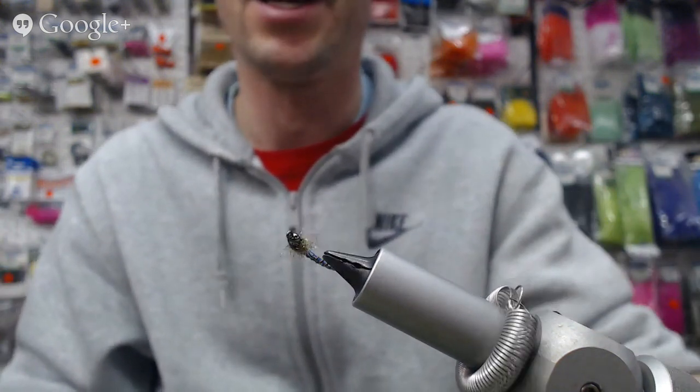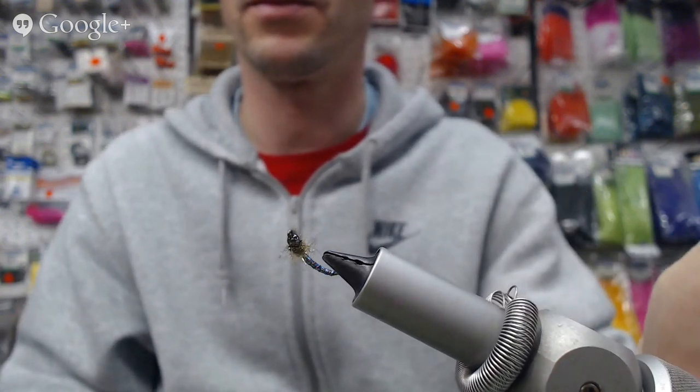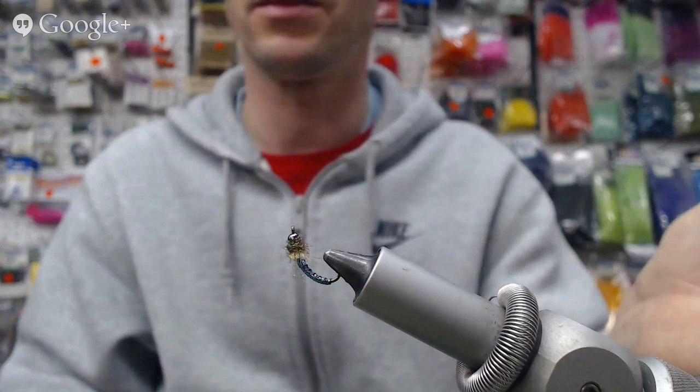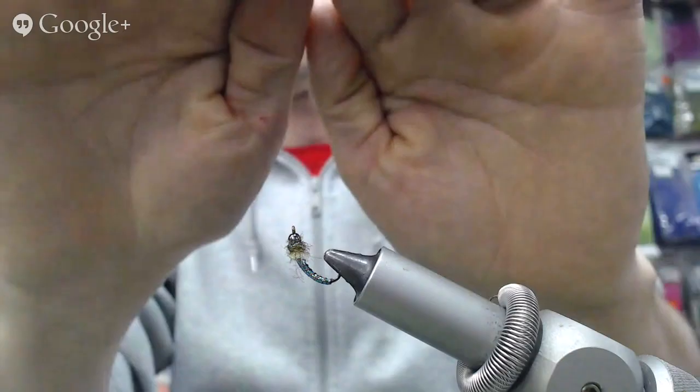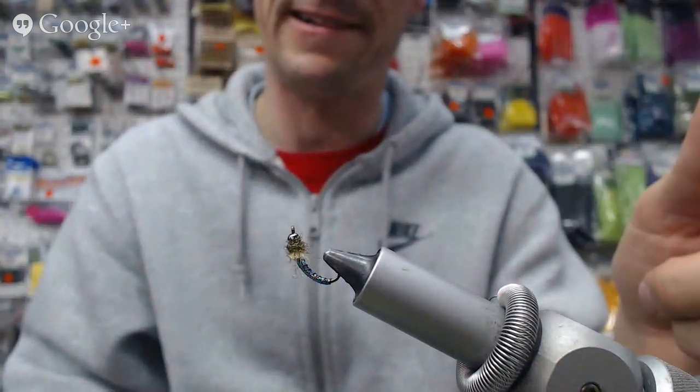I like it. Okay, we'll go up to the top here. That's a beautiful tie. Here, roll it over. Yeah, keep going. There, you can really see the blue in that thing. I mean, just the way the light is hitting it, it almost makes it look silver, but you can see it good there.